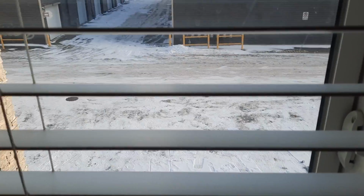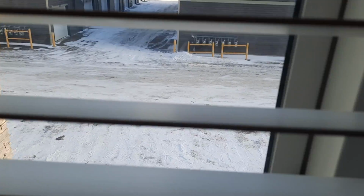I don't feel comfortable running outside. I will show you guys right now what it looks like. So it's pretty snowy. I can try to find some trails in my area that are pretty clean, I guess. I'll have to ask around.